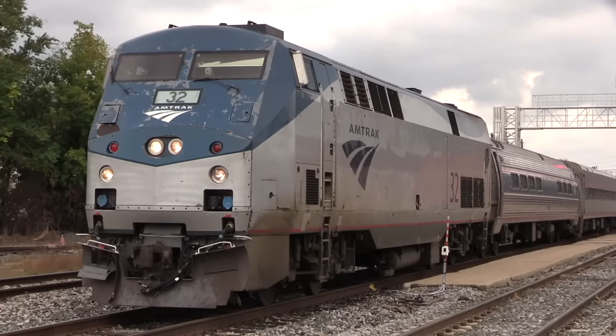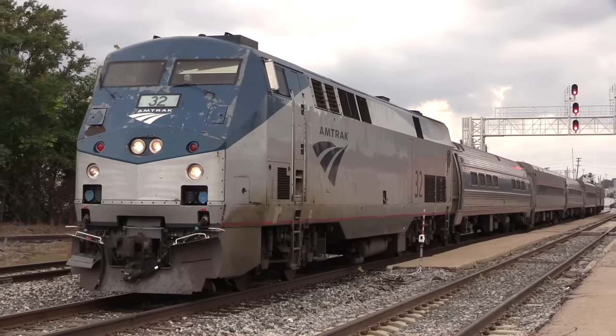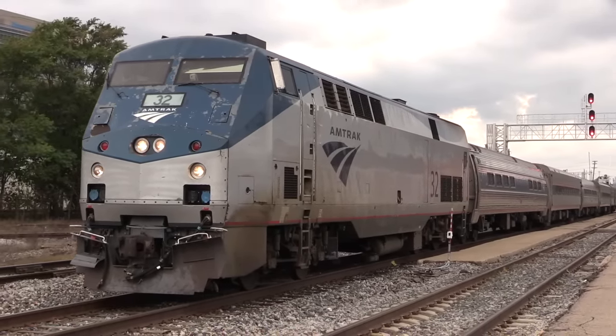Amtrak number 350, okay to depart Jackson. Depart now, over. Okay, Roger that, sir. You're all complete. All ours, here we come. Okay, Roger that.